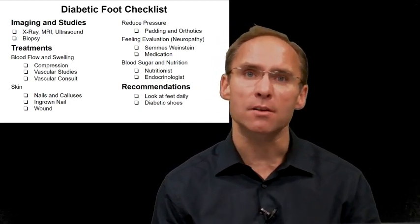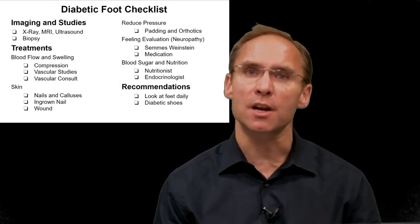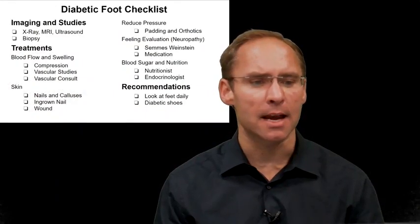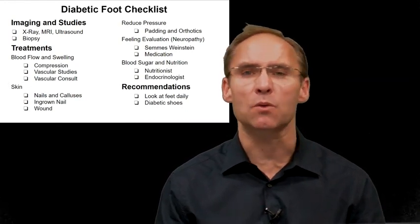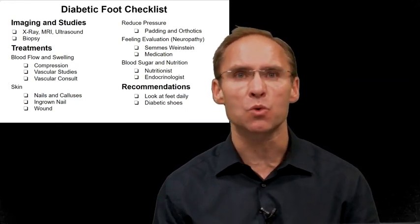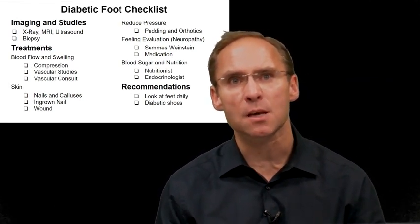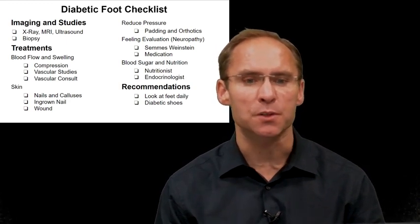A vascular consult is very important. That would be seeing a vascular surgeon. Vascular studies, like we talked about, an ankle brachial index, that's indicated for you. And then finally, any skin issues like nails or calluses, that could be a problem. An ingrown nail, that would be a problem, or a wound. If you have a wound, you shouldn't just try to treat that on your own. You should be seeing someone about that wound for an evaluation to see what the problem is with that wound.